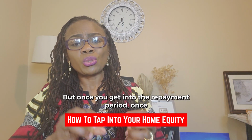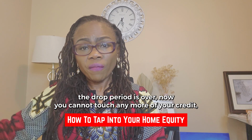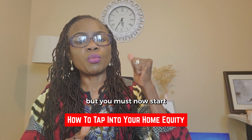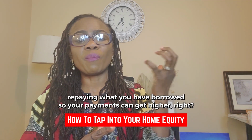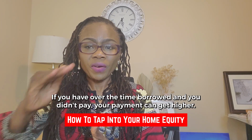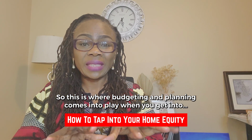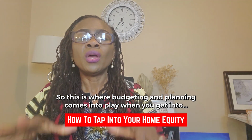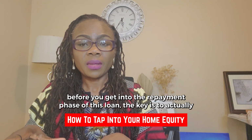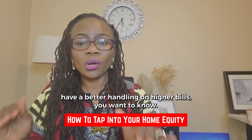But once the draw period is over and you get into the repayment period, you cannot touch any more of your credit, and you must now start repaying what you have borrowed. So your payments can get higher, right? If you have borrowed over time and you didn't pay it down, your payment can get higher. So this is where budgeting and planning comes into play before you get into the repayment phase of this loan. The key is to have a better handle on higher bills.